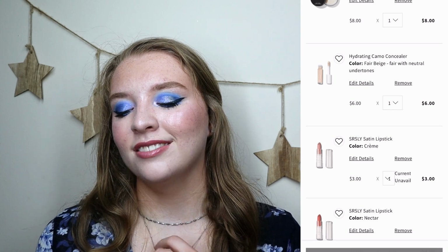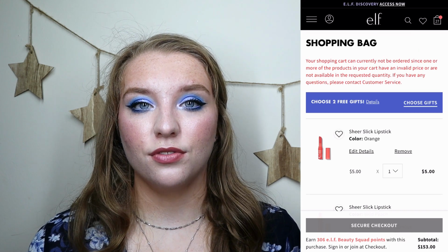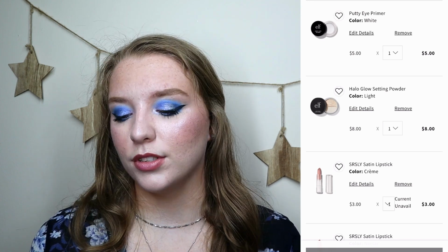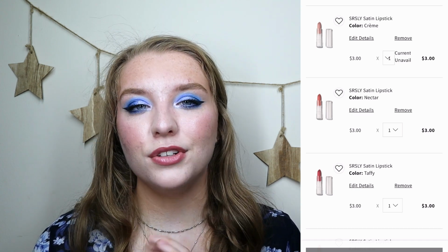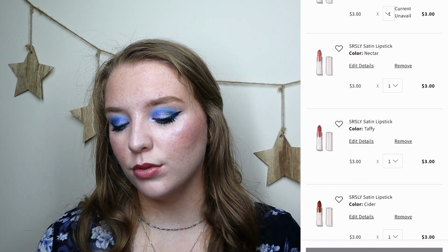Hydrating Camo Concealer. I think I'm going to take this one out of my cart as well. I would feel much more comfortable purchasing this from Target when I can see the shade a little bit better. I think Walmart actually had a really great shade range the last time I was looking for this one. But I'm really tempted to keep the shade Cream in my cart because I have a lot of pinky nudes, but I feel like I don't have a lot of true nudes, so I think I might keep that one in. Nectar I thought was really beautiful.